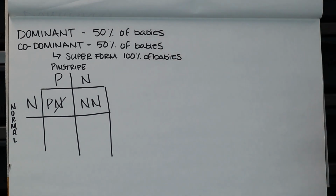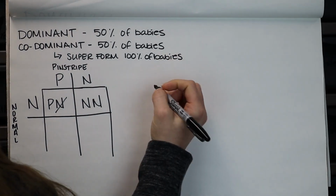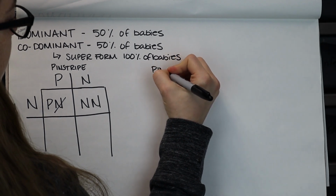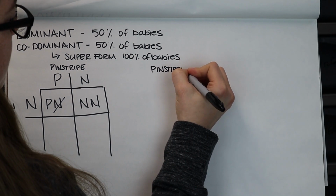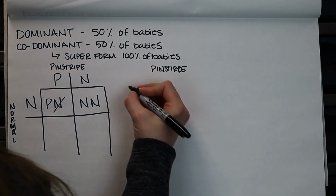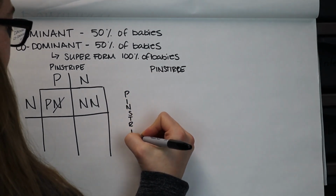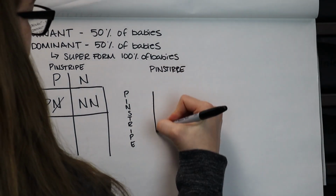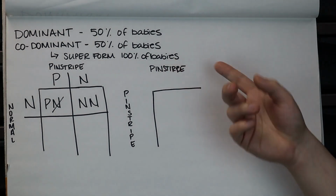So let's get a little more complicated. Let's do pinstripe to pinstripe over here in the middle. Pinstripe up top, pinstripe. Okay, I'm going to save enough room for a 3rd box over here to the right. Oh gosh, Holly spelled that wrong. Yeah, she did. That's all right. Pinstripe sideways, pinstripe down here. Ignore our misspelled pinstripe. And then make our little L.